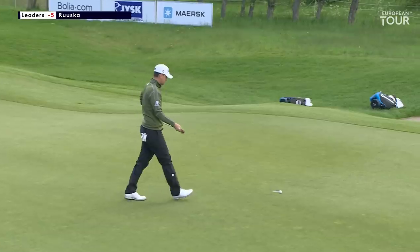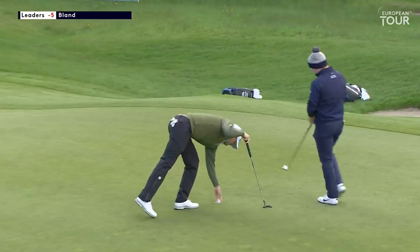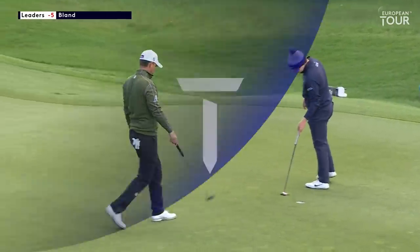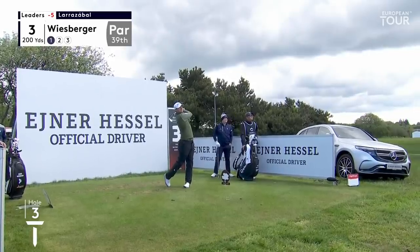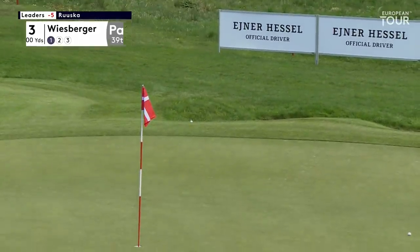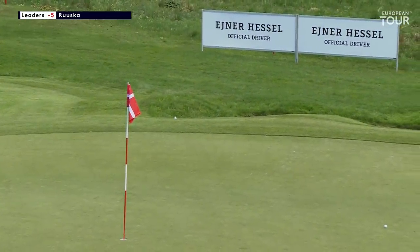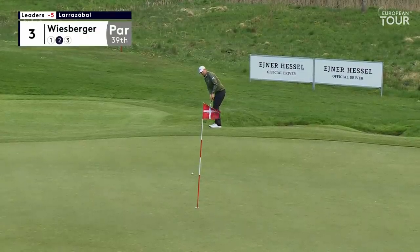It's fooled a few players already, that putt, hasn't it? Swings more than they think. 35 years old now, Wiesberger. Just a fraction down the hill. Just half a club short for Wiesberger. Difficult putt off the left-hand side for Bernd Wiesberger, putting from off the green.